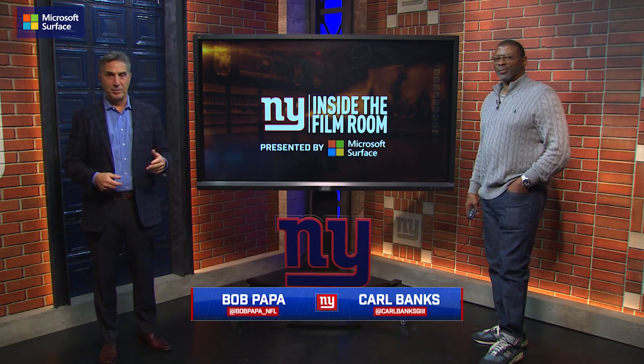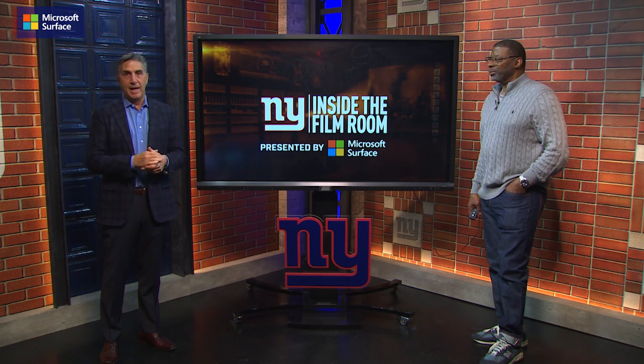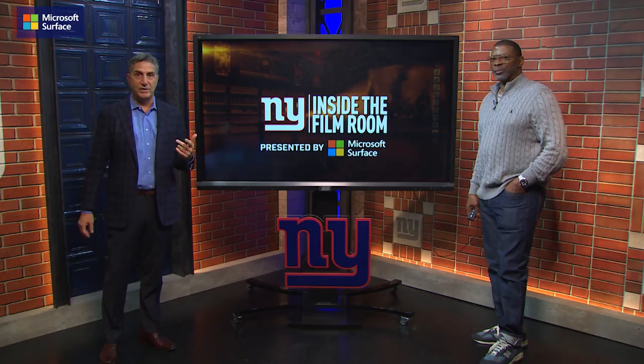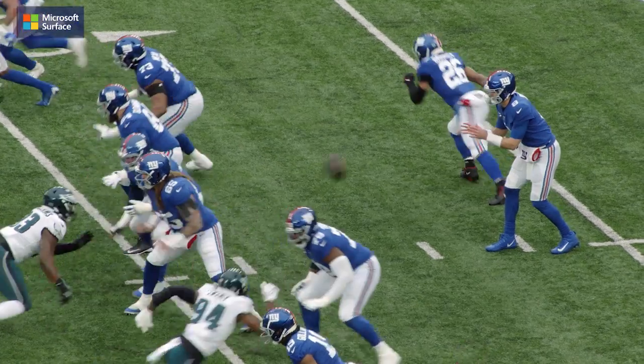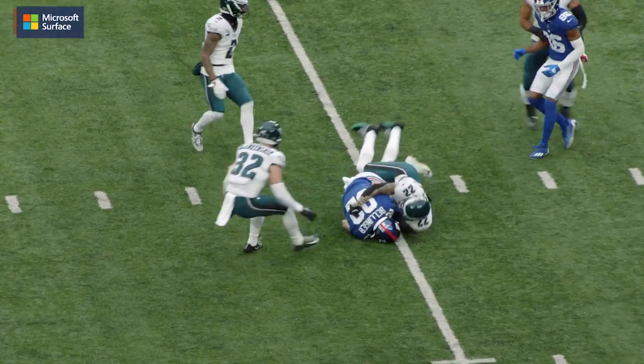Bob Papa, two-time Super Bowl champion Carl Banks. We're going to take a look at Daniel Bellinger's rookie season. Bellinger had the eye injury during the course of the season, finished with 30 catches, 2 touchdowns during the year. Carl, we're going to take a look at him first, is involved in the passing game.